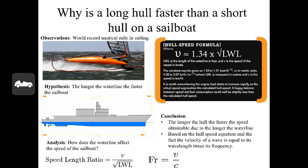So after a little bit of digging, we determined the hypothesis of the longer the waterline, the faster the sailboat, or just, I guess, boat in general once again. So we need to define our waterline. Now our waterline is determined as the furthermost point forward and the furthermost point back that are submerged in the water. Now if we measured the overall length of the boat, which would be from bow to stern, it would throw off our numbers, in some cases quite significantly.